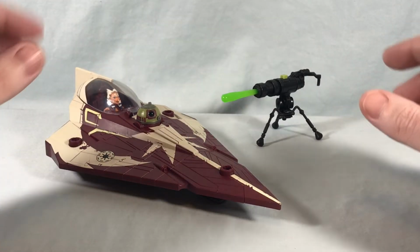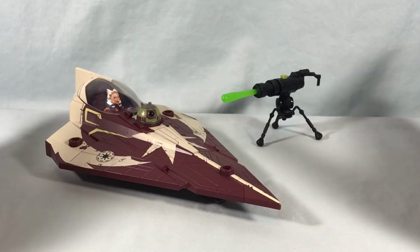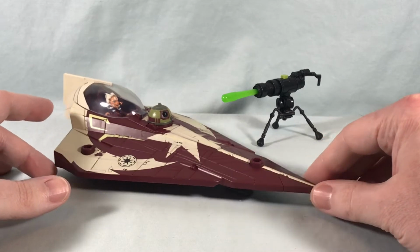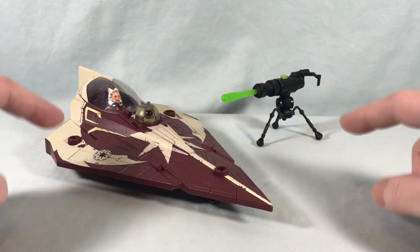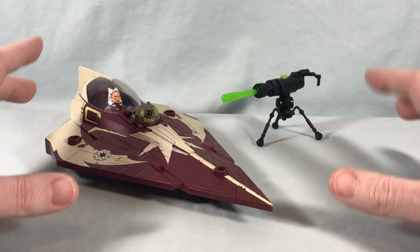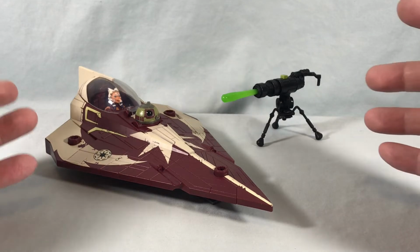I'm really having a lot of fun with it. I want them to keep going. More ships, more characters. Just start doing figure 2-packs. Get us more figures out in the line. Just keep it going, please. But in any case, I got this from Amazon. This is pretty brand new. I've been trying to track down the X-Wing with Luke. No luck so far, but hopefully that means we'll start to see him soon.